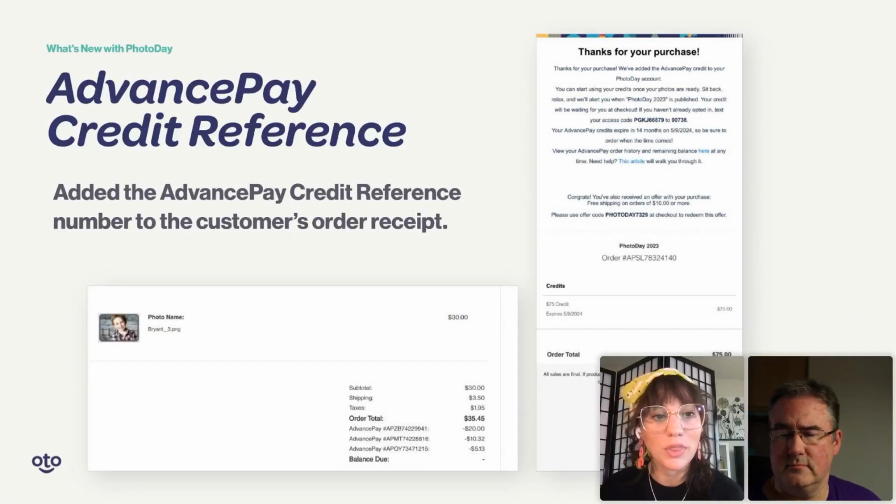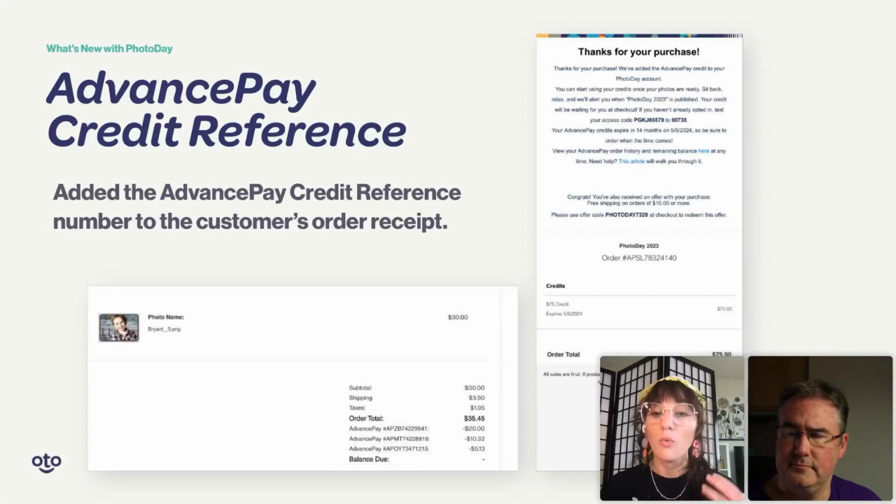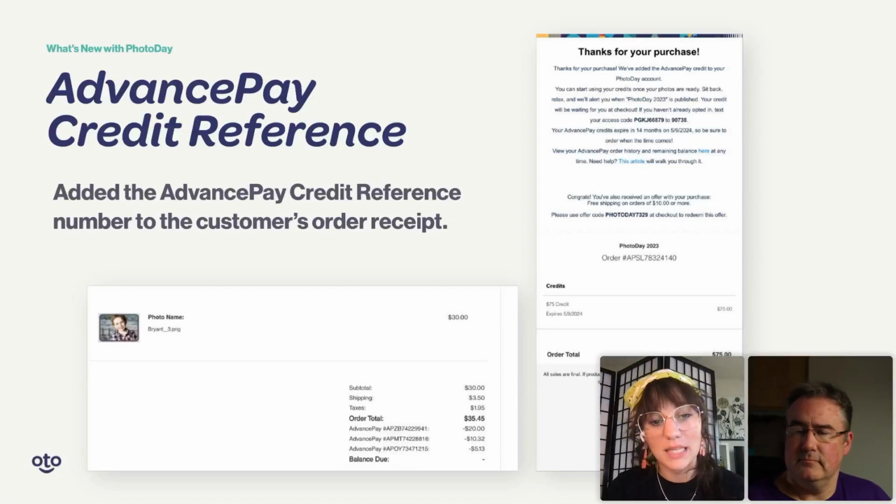In addition to that, we have also added the AdvancePay credit reference number to order receipts. So if there's ever any question, before it used to just show the amount of credit that was applied to an order. Now you can see the AdvancePay credit reference number right on that order invoice, so you know exactly which credit they applied to this order, and that way it's clear if they have any outstanding or remaining credits, and you can see exactly which ones were redeemed onto which order. That helps clean things up.